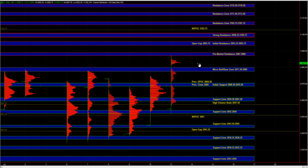So in the overnight session, we saw that the market attempted a balanced breakout above the 77 to 79 resistance area, which we're now going to be using as the micro bull bear zone at 77.5 to 2080. And the question heading into the open is really going to be whether we can get a sustained upside balanced breakout above 77.5 to 80.